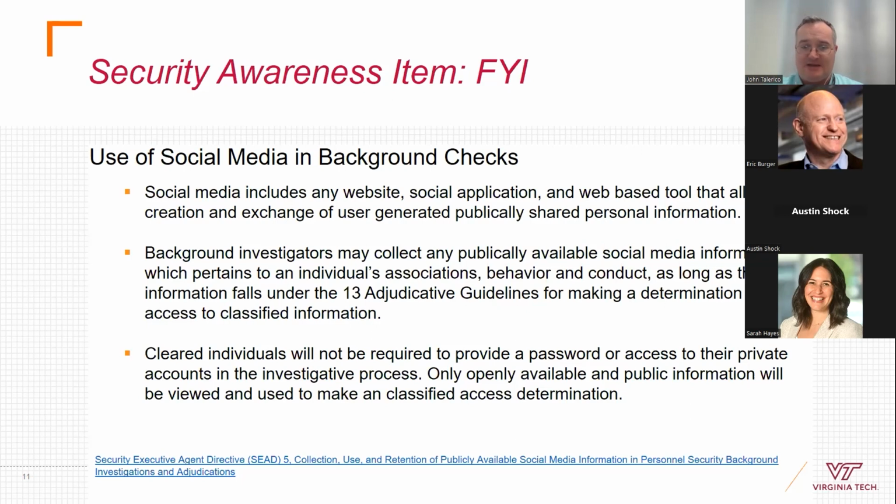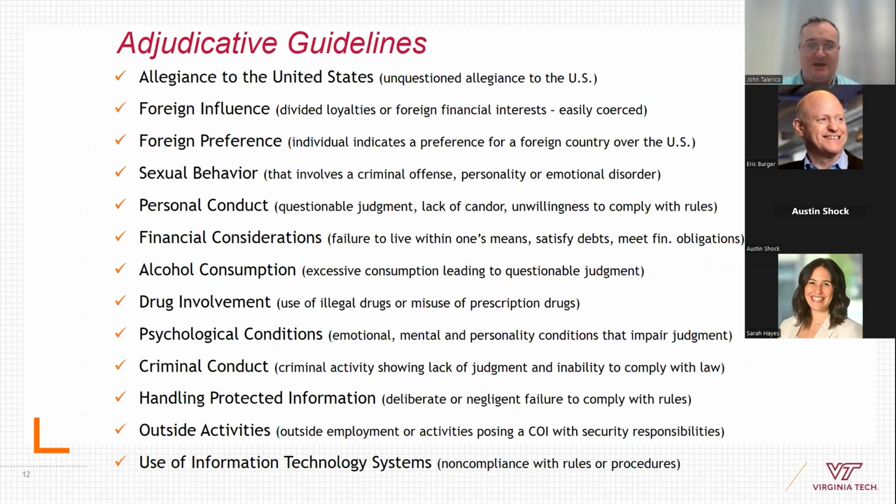Same about LinkedIn. So they're using this information to help with their investigations and adjudications. Now, everything boils back to 13 adjudicative guidelines. And I went ahead and put a list here with some small details about each one. So these are the 13 adjudicative guidelines. And I've got little snippets beside each one. And I want you to notice a pattern. This is how the adjudicators are thinking.